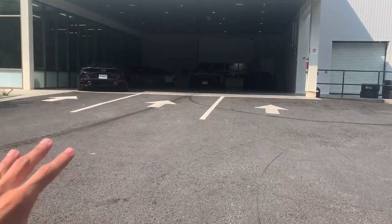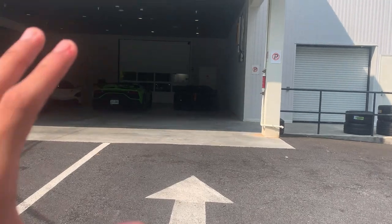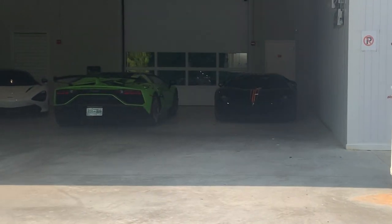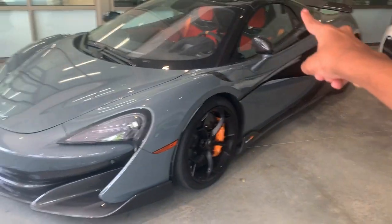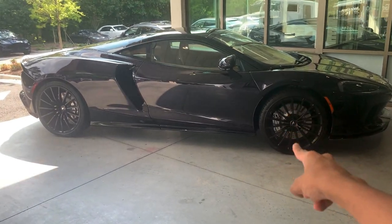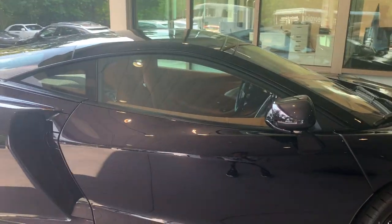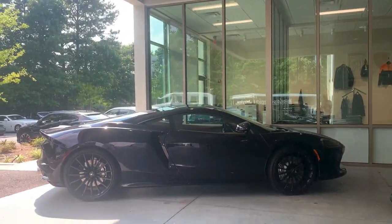Here we have the back of the showroom. We have a green SVJ Roadster, and I literally haven't seen a normal Aventador in over 2 years. I am not lying. This is just an SVJ Roadster, so you can take the top off and everything. Here we have a 600 LT Spider, then a McLaren GT right here in a purple. I'm not exactly sure what kind of purple this is, but the side profile shot of the McLaren GT, one of the best out there in the game right now.